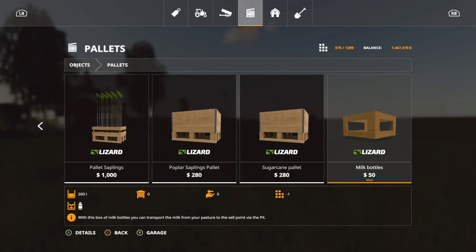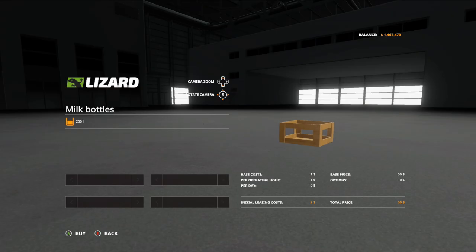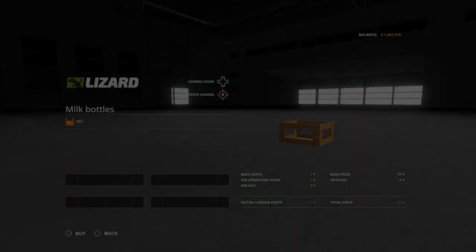This also came with milk bottles, which is $50. It holds up to 200 liters. It is one slot. There's no options for this, but what you do with this, since I can't really show this off, is you put this on the Vespa, and then you can actually go into the milk trigger and you push the load, and it will actually show up as milk bottles in there.